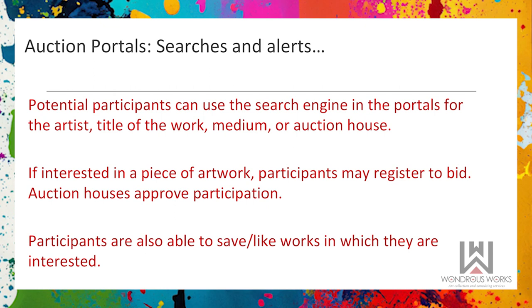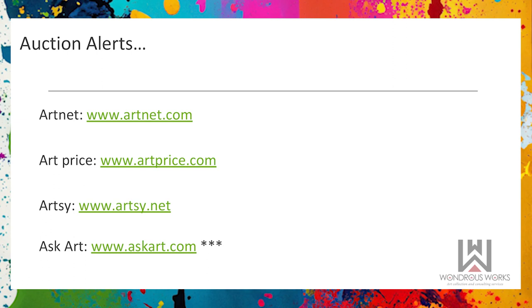And every time there's work coming up by the artist, you will get an email. And now they got fancy, man. Now they will text you. If you leave your cell phone number, they'll text you. And this is what I love about participating online.